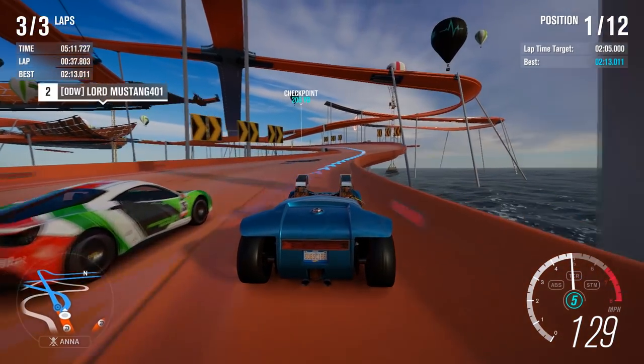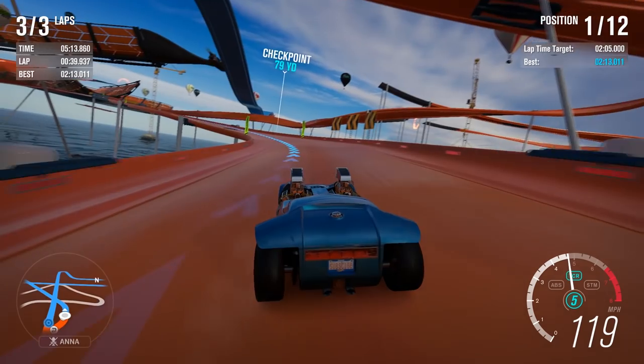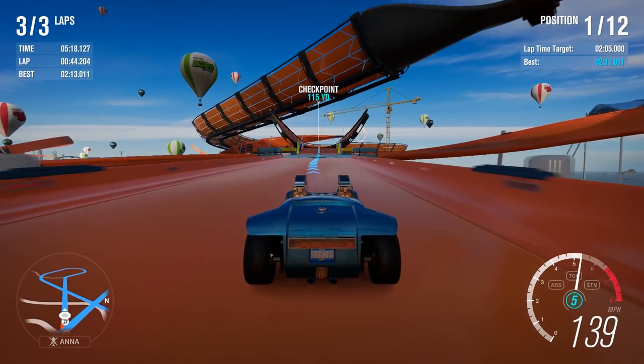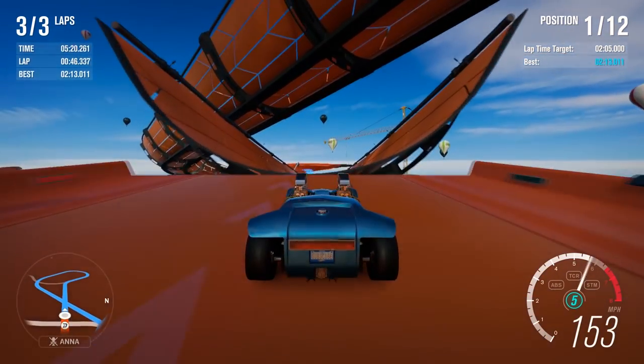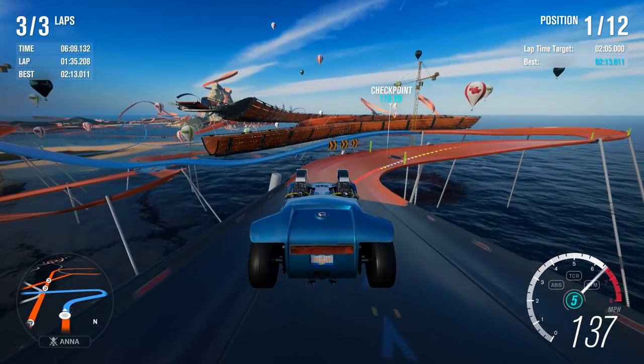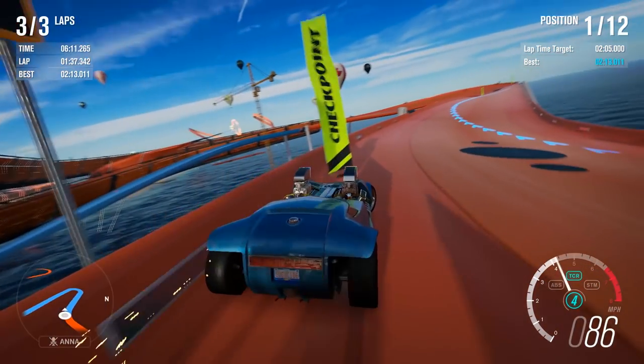Guys, I'm about to get first place here. Okay, I'm in position 1 here. And I'm actually taking these turns really nicely. I might be able to get the best lap time in the 3rd lap here. I just got to focus and stay ahead now. That's it. I got this. Guys, I got about 30 seconds left to end this race and get the lap time, okay?